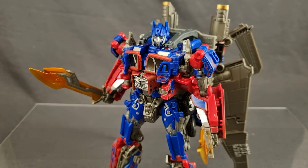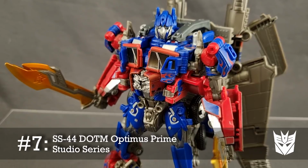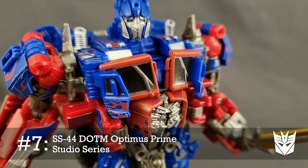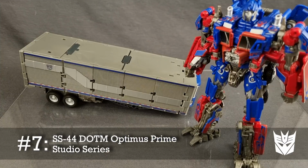This is why it makes me even more happy that this set didn't just release, but that it turned out utterly fantastically. There are so many minor details they've added here, making every surface feel premium as f***. And that's just the core robot. The trailer gets just as much love.